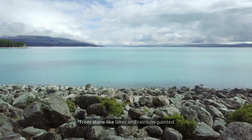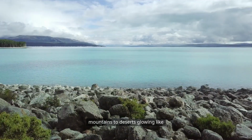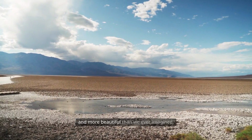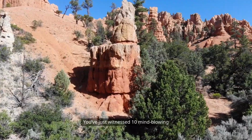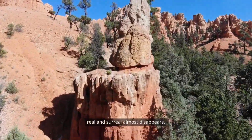From stone-like lakes and rainbow-painted mountains to deserts glowing like alien worlds, our planet is stranger and more beautiful than we ever imagined. You've just witnessed 10 mind-blowing places where the line between real and surreal almost disappears.